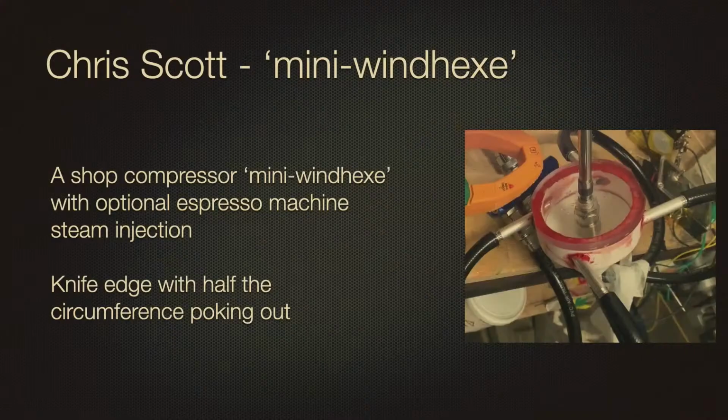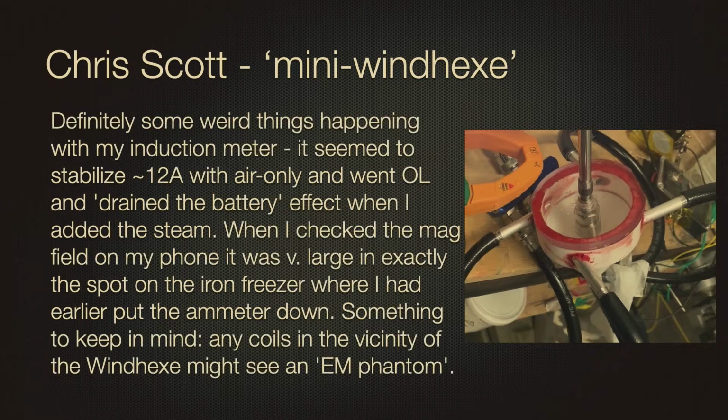And then we looked at the work of Chris Scott with his Rankyosh Vortex, his pseudo mini Windhexe, injecting steam from a coffee maker, cappuccino steam, and novel experiment, seeing some interesting effects. Don't know whether it's real current or whether it's actually an interaction with a Hall effect, but other ways of investigating this will separate that out. But certainly there was a signal, and the signal got a lot stronger when there was steam injected into there. And it would appear to have drained his battery, done something a little bit weird there, which is interesting.